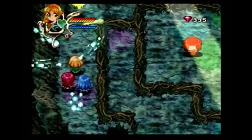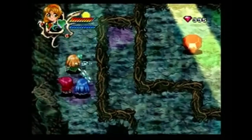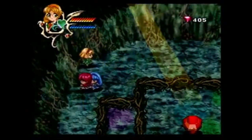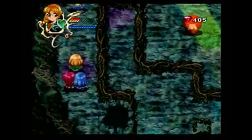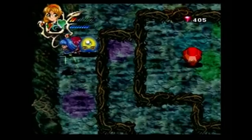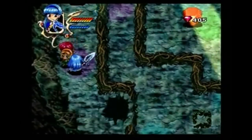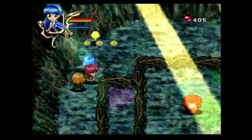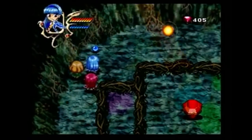But I mean, will you pay $600 for Magic Knight Rayearth, considering I played this game on an emulator and, well, it's okay. It's not the greatest RPG of all time. It's definitely not one of the greatest RPGs on the Sega Saturn, and that's saying a lot considering the Sega Saturn has like 11 or maybe 12 JRPGs localized outside Japan out of the 30 or 40 that never came out. Out of all of them, Magic Knight Rayearth is definitely not even halfway through. It's not a mediocre game, it's an okay game. So $700 for this? You gotta be kidding me.